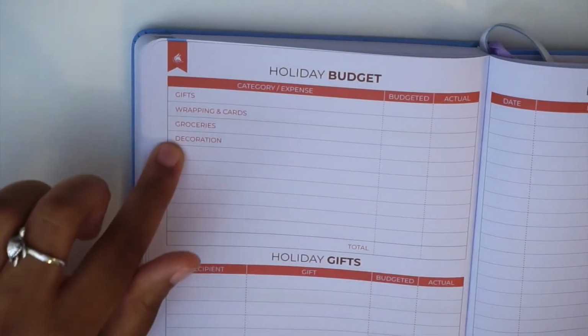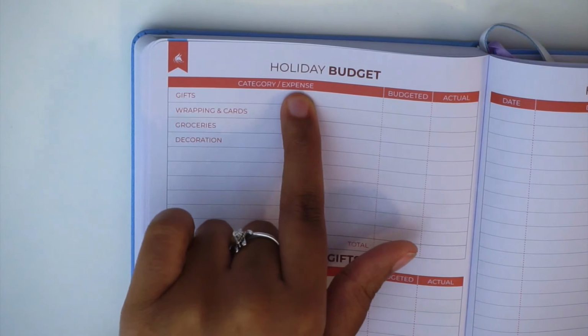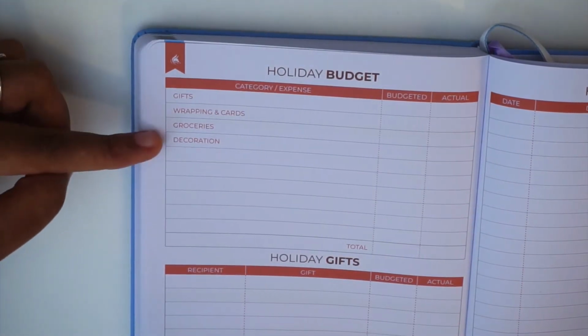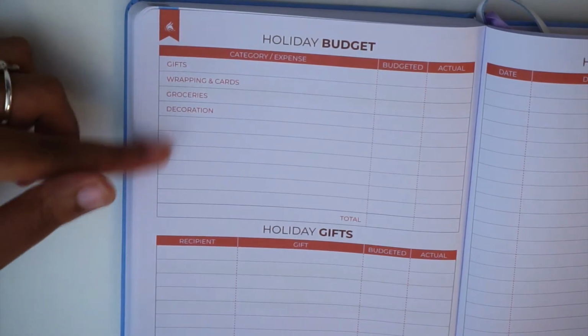Right here we have our holiday budget. So you have your category/expense, budgeted and actual, and then they put in 4 different categories to start off with, but they still leave you a good amount of space for other ones.